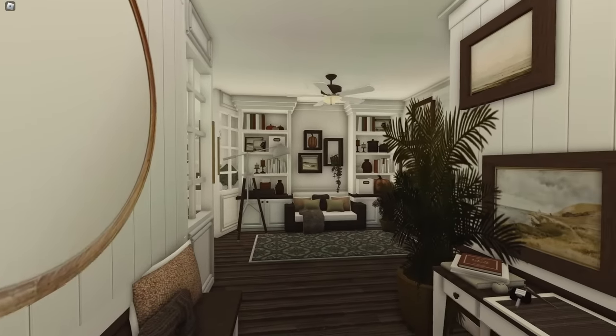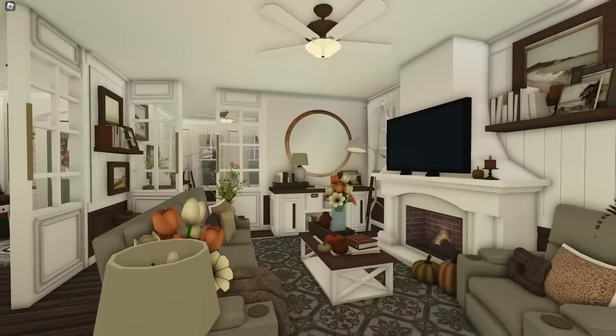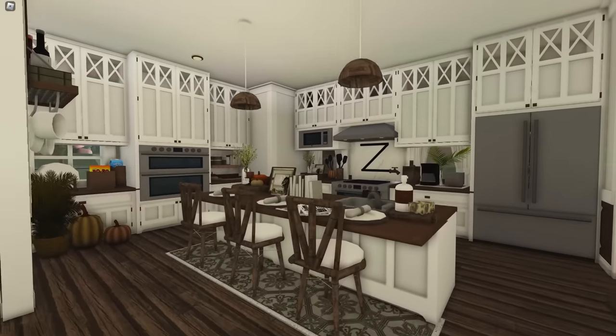Oh, the interior is so good. This color scheme is so pretty. It's more on the dark neutral side of fall. Ooh, custom doors. I love when houses look lived in. Like, put so much detail, put a million decorations. This just looks lived in. It doesn't look cluttered. Oh my god, look at these chairs.